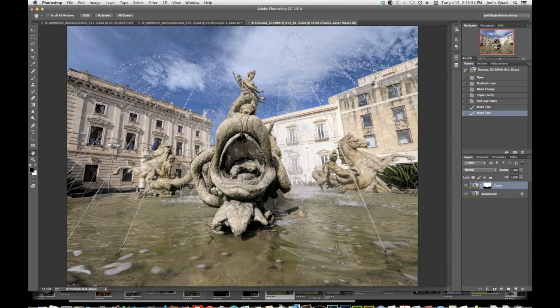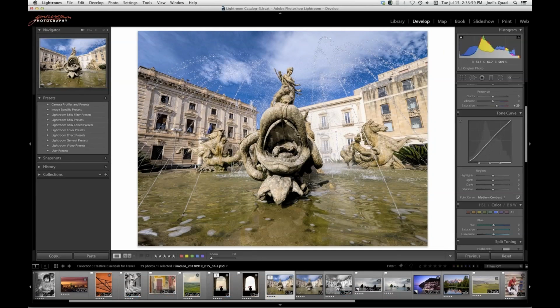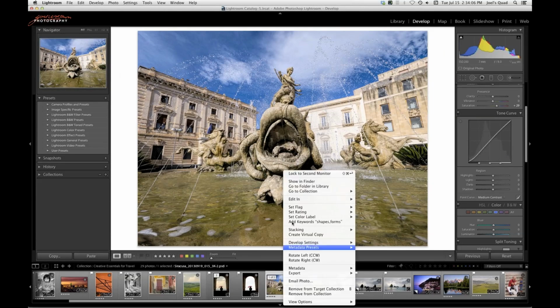So I'm going to go right back in Lightroom, because I know some of you just have Lightroom. What I want to show you is that if you're just doing a single plugin and you don't really need the layers, you can go directly into that plugin from Lightroom.